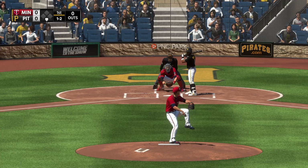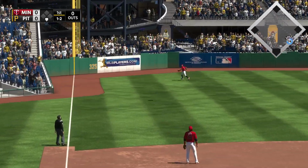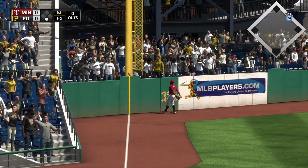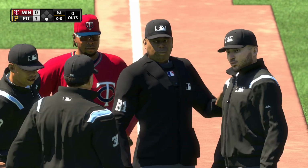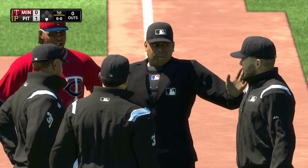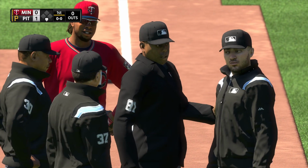The 1-2. A swing and a shot hit down the corner. And it's a foul ball according to the ump down the line. Awfully close that time. And now we're going to get a stoppage here as the 4 umpires will gather together near third base to discuss whether or not that was really a foul ball.